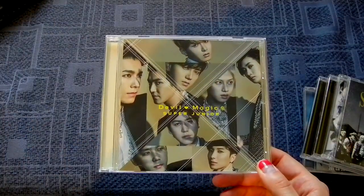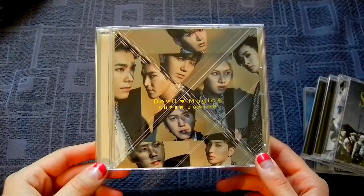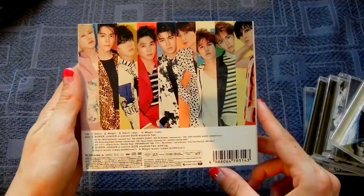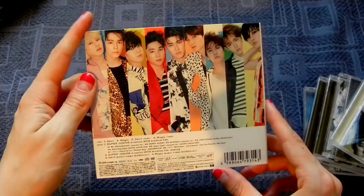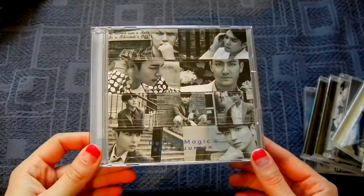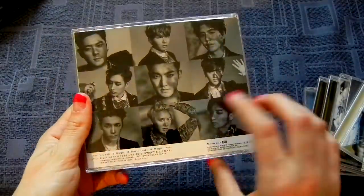Then seventh Japan single, Devil and Magic, CD only version. CD plus DVD version, and that's when the slipcase craze started. I guess it started with Diani, still hate it nonetheless. The AF Japan version of Devil and Magic.